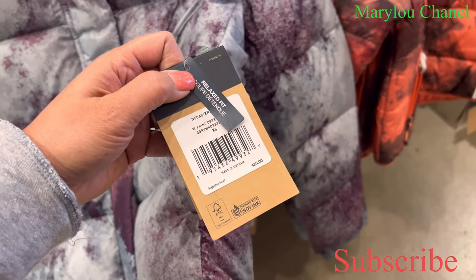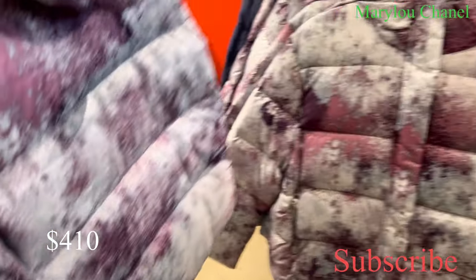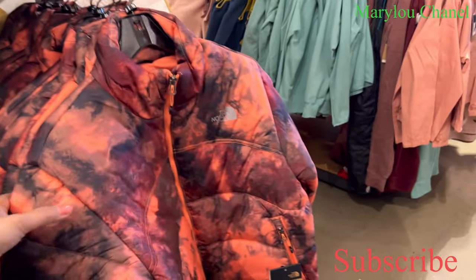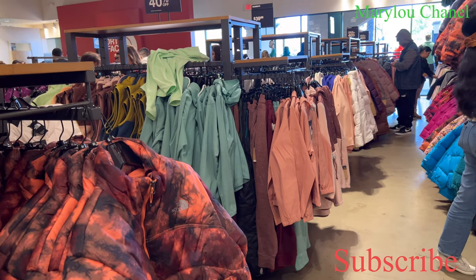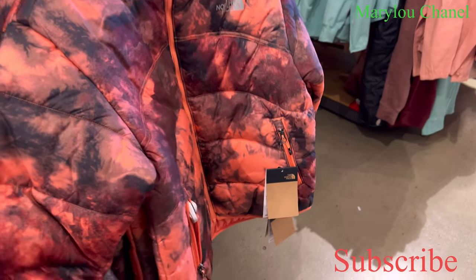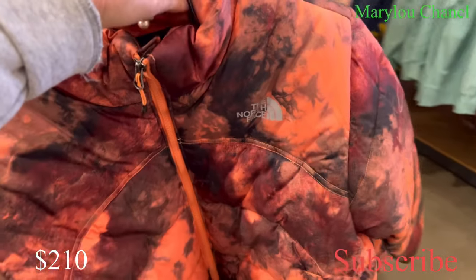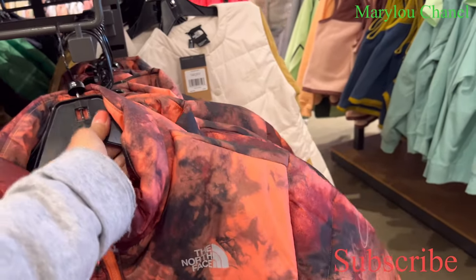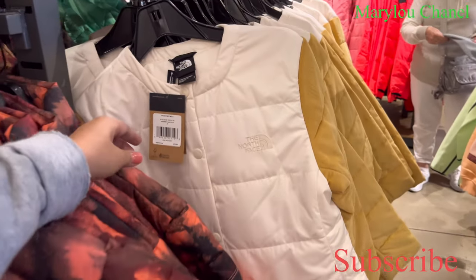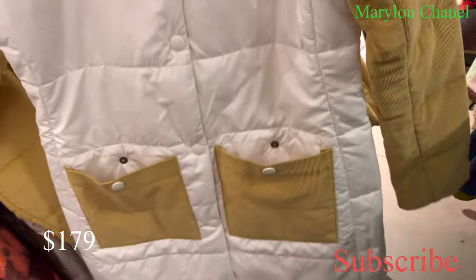Green. 410. 410. 40% off. 40% off. $210. 110. And you have seal here. 179. A small one.